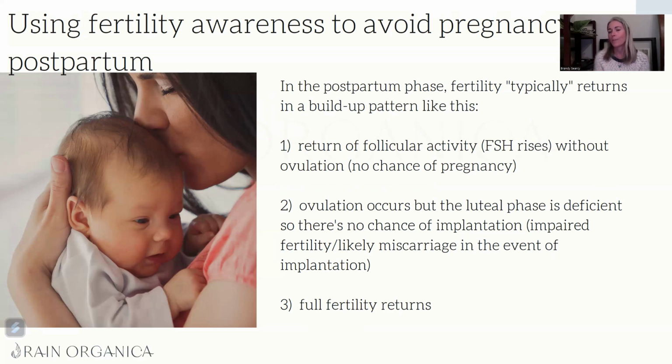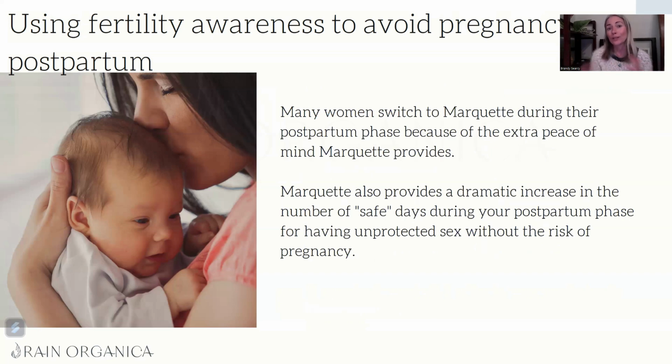Next, your ovulation returns, but the luteal phase is deficient. So there's no chance of implantation, or even if a fertilized embryo happens to implant within your uterus, you're likely to miscarry because your uterine lining isn't well enough developed to sustain a successful pregnancy. And then the third step in this pattern is full fertility returns. And of course, you want to know where you are in that spectrum when you're trying to avoid pregnancy during your postpartum phase.